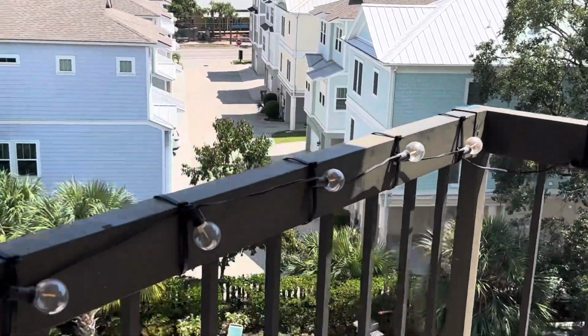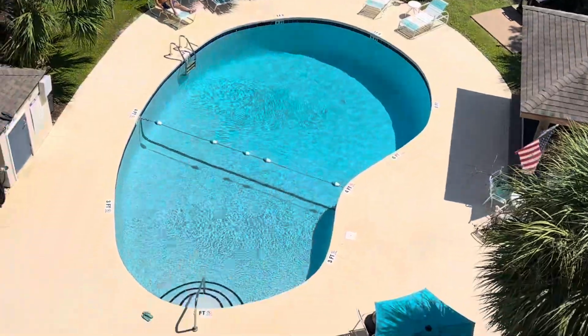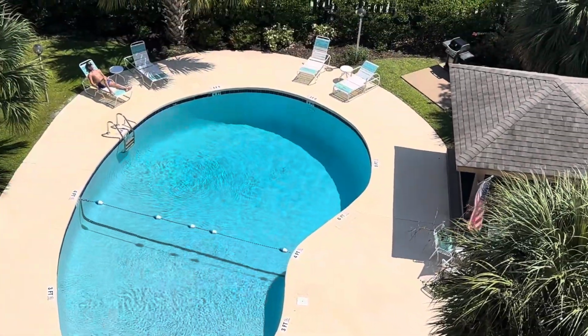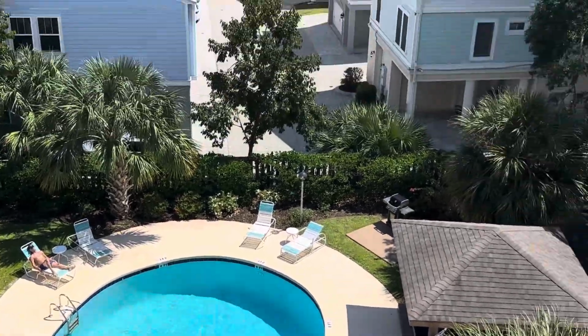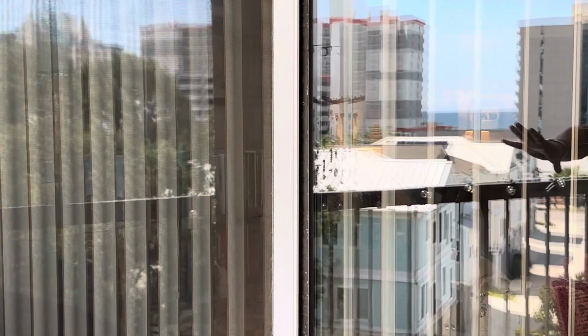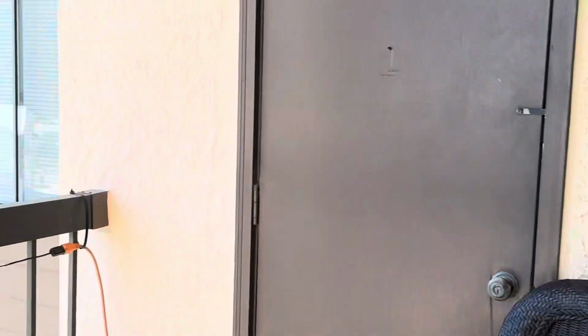Palm Ridge also has its own pool. You've got your own little pool and cabana down here that you can use. It's just for the owners in this building. There's a storage closet. And you'll see this in a minute, but the master bedroom also has a door that goes out onto this balcony.